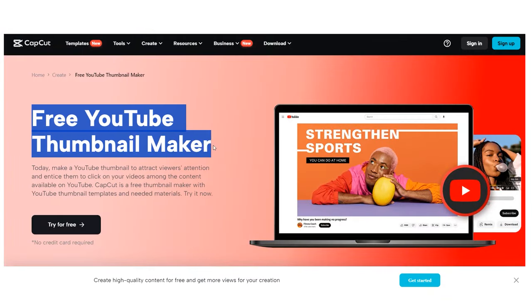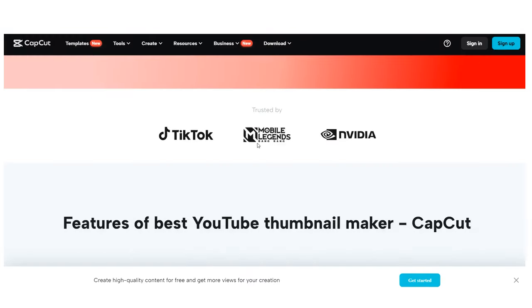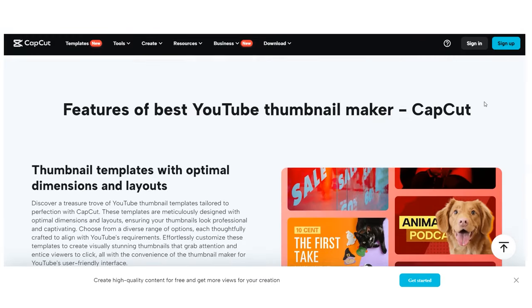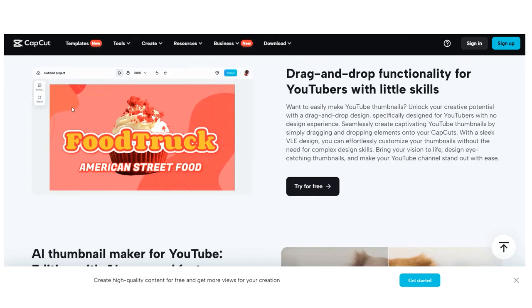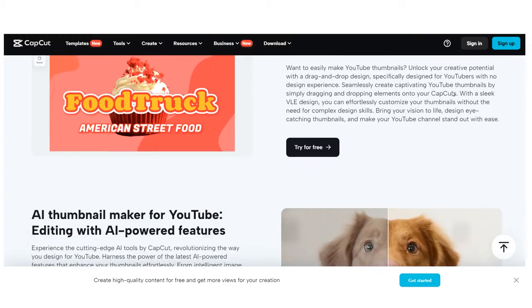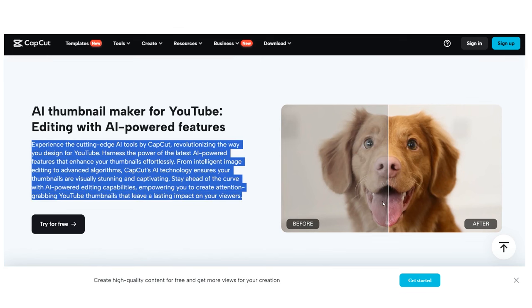CapCut has you covered for thumbnail design. It offers a variety of features, from text to photos to stickers. Personally, I find the Remove Background tool we talked about earlier to be incredibly useful for crafting captivating thumbnails. Creating a good-looking thumbnail is one thing, but making one that people will actually click on is another challenge. To succeed in this field, you'll need to conduct research and analysis on what truly makes a thumbnail click-worthy.